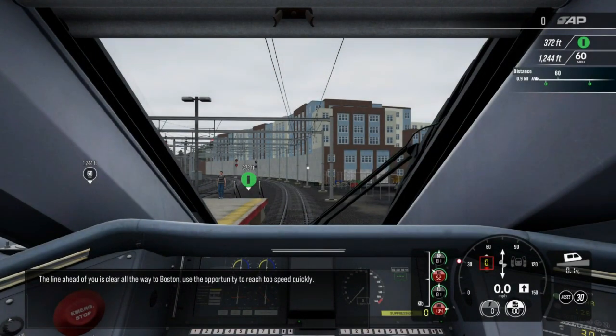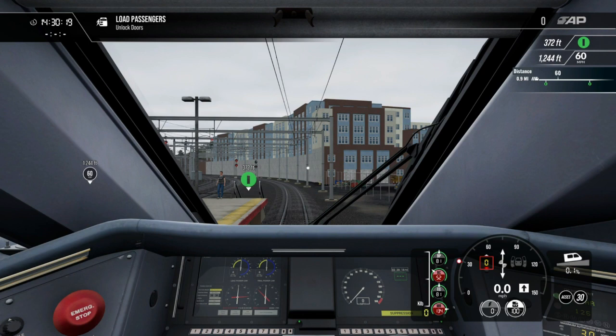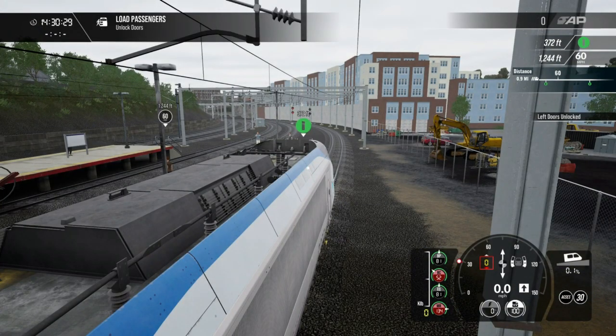It is time. The line ahead is clear for you all the way to Boston. Use the opportunity to reach top speed quickly. Well, that is because we have a new toy. It's the route everyone waits for every rotation round. It is the Boston Sprinter. And look at this impressive new toy.